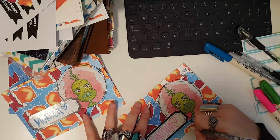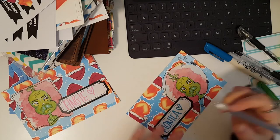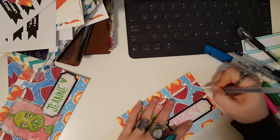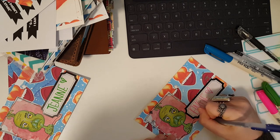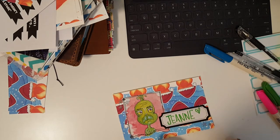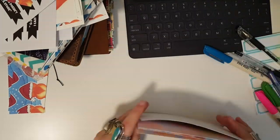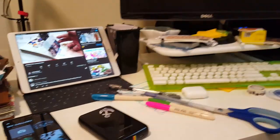I got these earlier this year, and you guys may remember me talking about their gel pens, which I absolutely love. I use their gel pens all the time, and a lot of you have purchased them and really like them as well. So they also put out a set of permanent markers. Basically, they're comparable to Sharpies. It's an alcohol-based marker, and they come in lots of different colors.